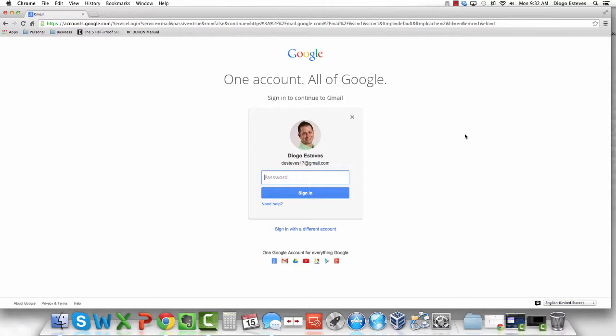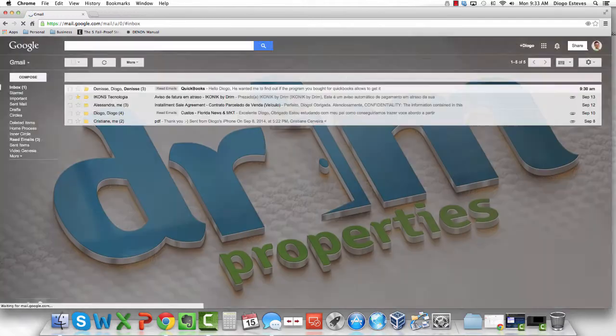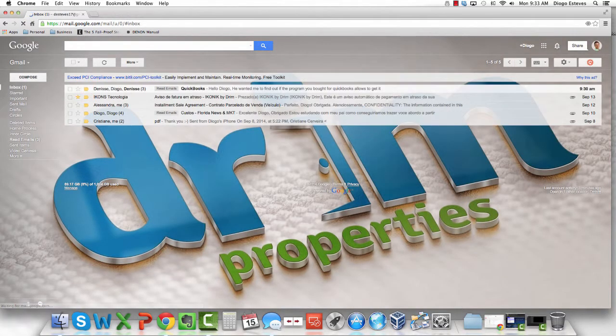So I want to show you guys how to do the transition from Dropbox to Google Drive, and it's actually quite simple. It's simpler than you can think. The first thing you're gonna do is log into your Gmail account. Unlike Dropbox, you don't have to go anywhere else to do this. You can just do it right from your Gmail page.